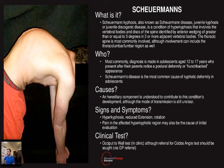Yeah, so we just try and do loads of mobility work with them on their thoracics, and the lumbars and the cervicals as well, because if those areas above and below are restricted, then it's going to overload the thoracics, and could make it more painful. It wouldn't make it necessarily worse, but possibly more painful.